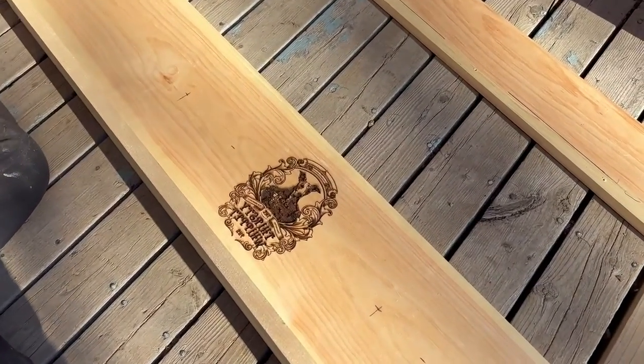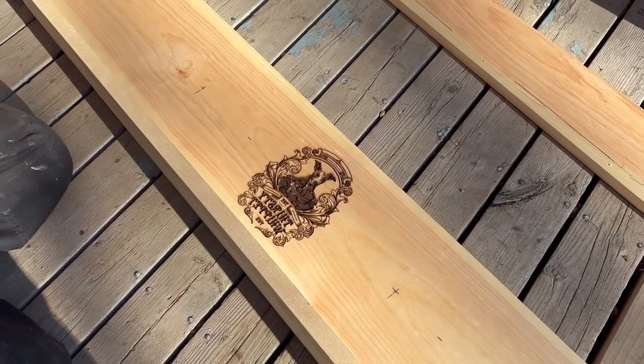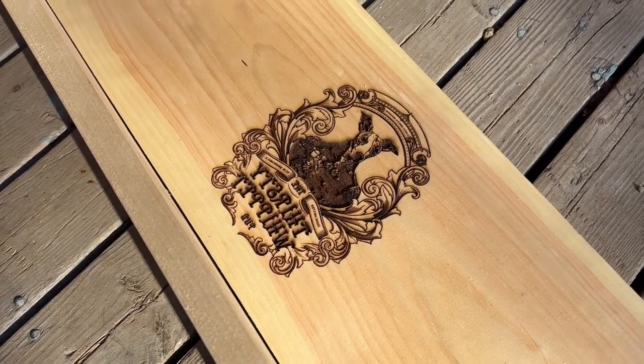So you actually printed that on, well, our laser printer, right? It's not printed, it's etched. Oh, okay, sorry, apologies. It's actually about a 16th of an inch deep. And we did it backwards, so that way the image will come out right.